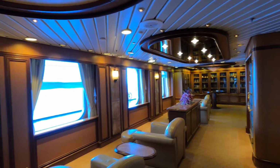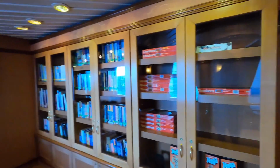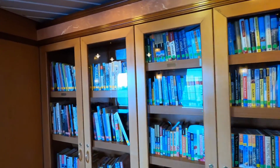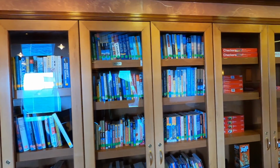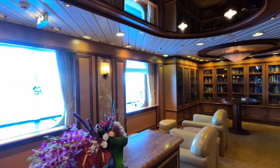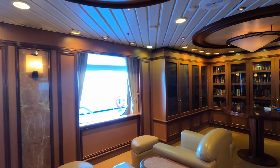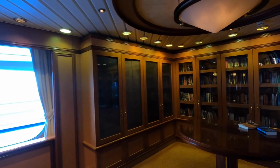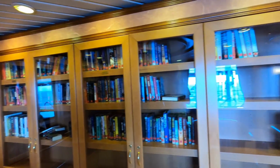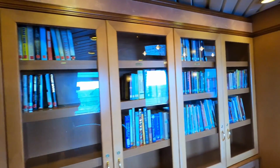plenty of games. Let me go ahead and pan the gimbal over. You have some books that you're welcome to check out and return, and you also have some nice comfortable lounge chairs with a fantastic view. And again, a lot more books that you're welcome to take and return.